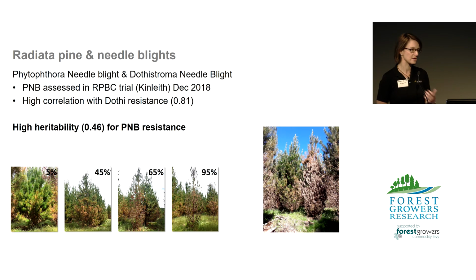So if we're going to start making selections for Dothistroma resistance, chances are that we're going to simultaneously and inadvertently, because of the confounding of the symptoms, be making gains for physiological Phytophthora needle blight as well. I mean, you can just see down here in the trial, really sick, blighted trees growing immediately adjacent to a very healthy green tree. So again, really strongly supporting the fact that we have got a genetic basis for resistance to this disease.